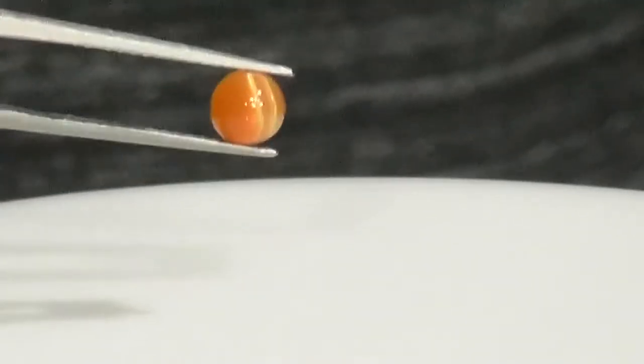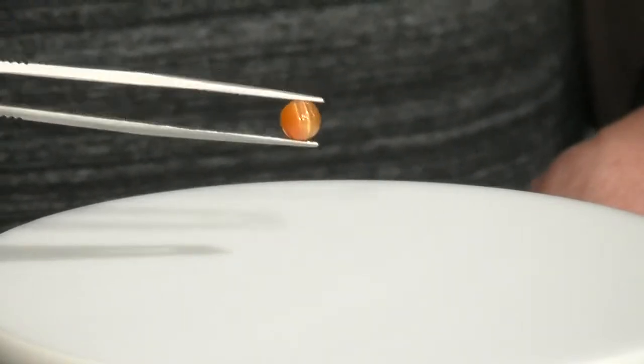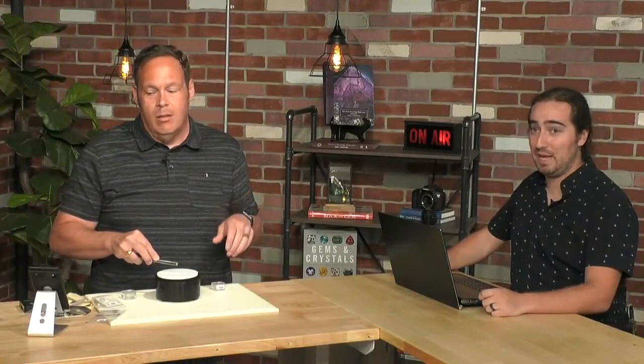And was it you or was it Rob who said this kind of looked like chrysoberyl? Probably Rob. Oh, it was Shane, actually. 1,000 apologies, Rob's Shane. Looking at me like, yeah, wasn't me. The guy that makes us look good, and I made him look bad.